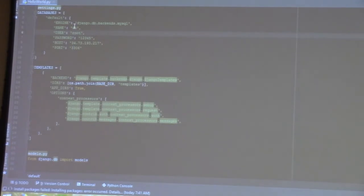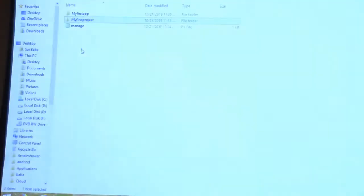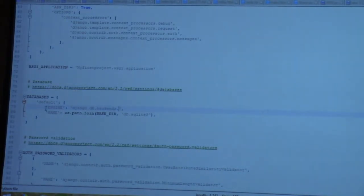When I go to the databases, there is a default setting, but I am using a MySQL database, so I will be adding the details here. In the engine it should be backends.mysql. The name is the database name. The user is the root user, then the password, and this is the IP address of our GCP instance, the same IP address that we have been using. Then the IP address and the port number. We are giving these details in the database settings, and using this our application will connect to the database. Once the database details are done, I am going to save this file.